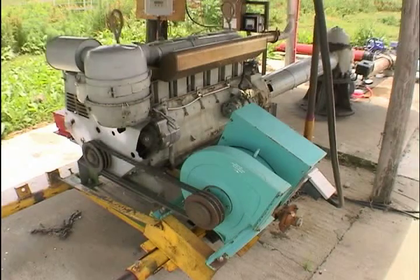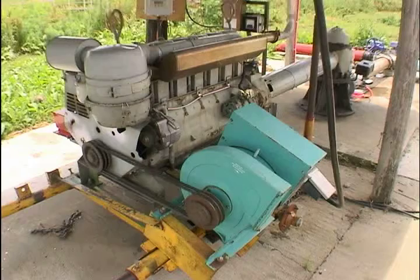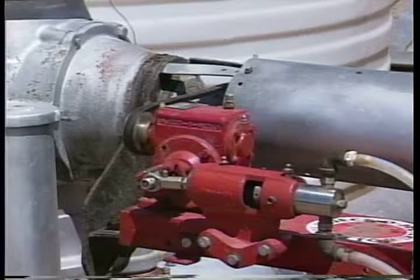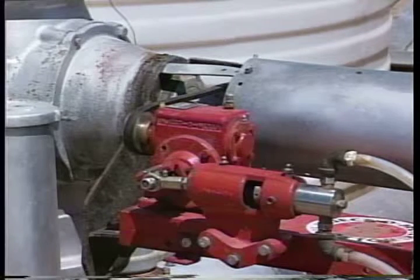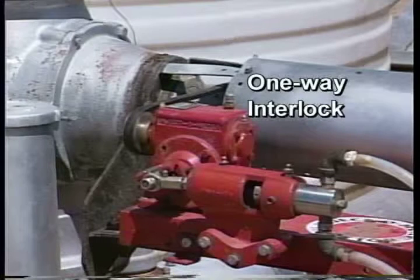Some irrigation pumps are powered by internal combustion engines. Driving the chemical injection pump by belt from the irrigation pump drive shaft or an accessory pulley easily and adequately interlocks both mechanisms. This ensures that the chemical injection pump stops if the irrigation pump stops.